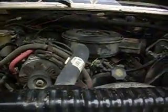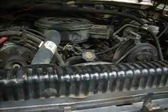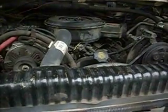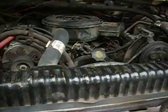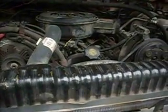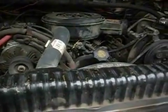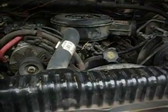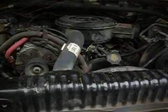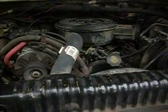The 7.3 International V8 diesel engine is an extremely hard to start engine, and we don't know what's going on. So I'm going to post this video in hopes that maybe some of you YouTubers out there that are a lot more fluent in diesel engines and their idiosyncrasies than we are might be able to, I don't know, help us out.